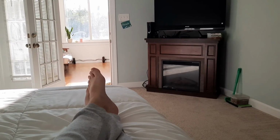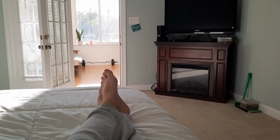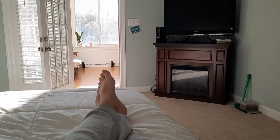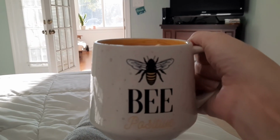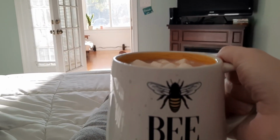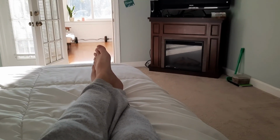I've actually got the little fireplace on over here. I don't have the heat blowing, but I got the picture on. I'm about to turn the TV on, probably watch a movie. And I am having some hot chocolate or hot cocoa. I love this cup. I got it from Five Below. It's my favorite coffee mug. So yeah, other than dinner, which I will put in here, I think I'm done for the day, you guys.